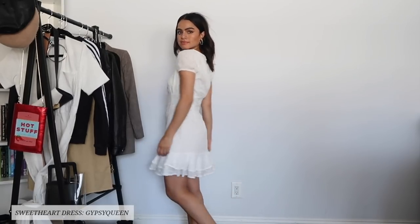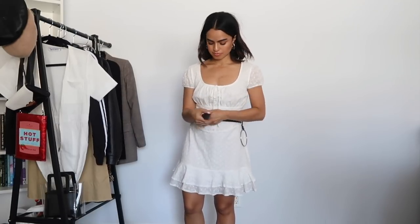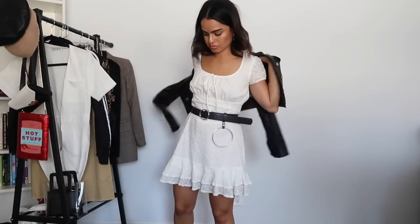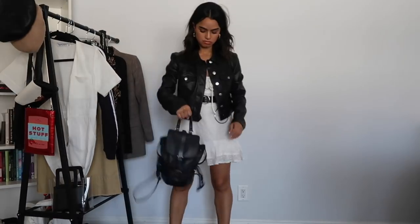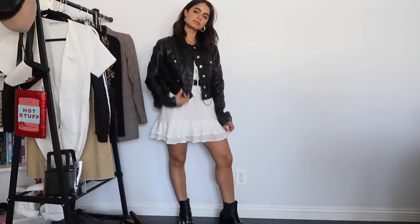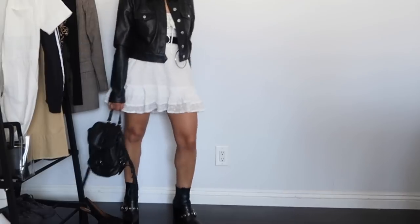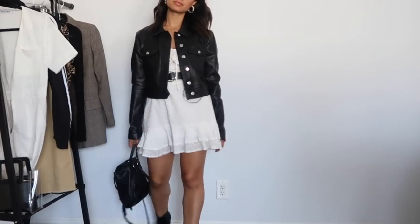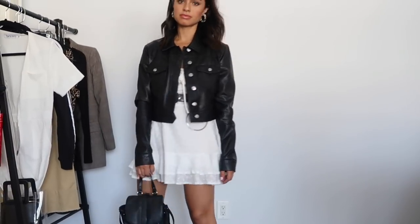This next piece is super summery, the perfect little white eyelet dress. I absolutely love this one from Gypsy Queen. To make it more pre-fall appropriate, again, I'm grabbing a belt. These silver ring details are things that we've been seeing all over the runways yet again for this autumn and winter. I love to add a little toughness to ultra feminine pieces in the fall, so I threw on a leather jacket, western looking boots, which again, western is looking like a huge trend yet again, and finished the look with this backpack with silver hardware to tie it all together.